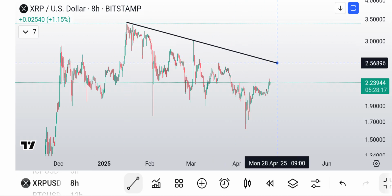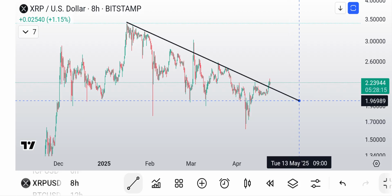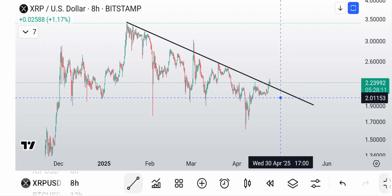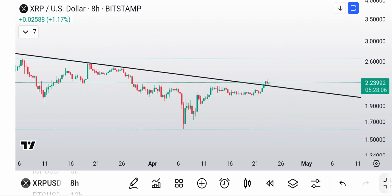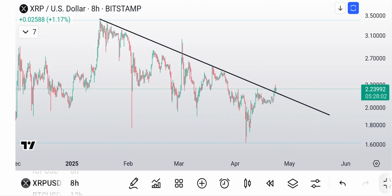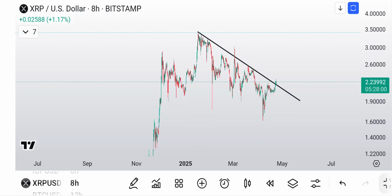So XRP, we have officially also broken above the downward supply line. This is the first step in the right direction. This is exactly what we talked about. I mean, literally exactly what we talked about. So breaking above this, did I know for sure it was going to happen? Obviously not. But was that the assessment?